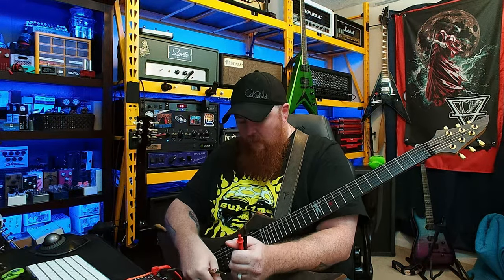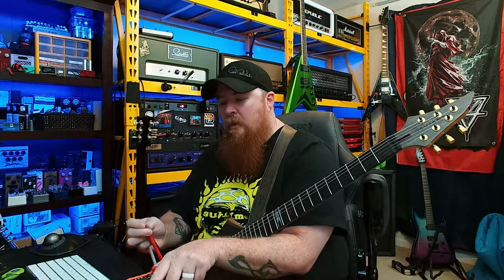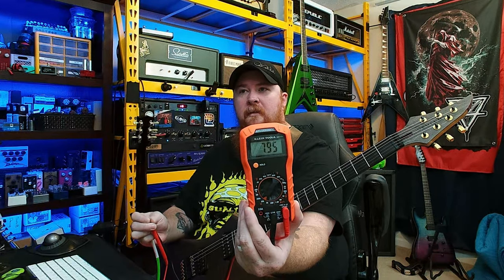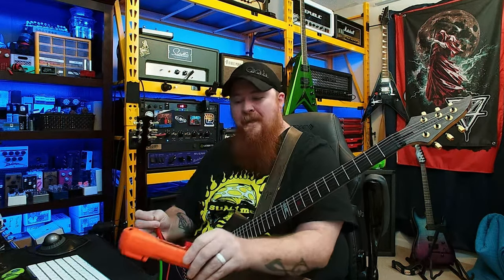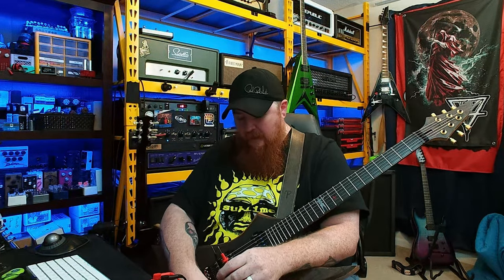So let's see. We'll start with the neck pickup. All right, my neck pickup is showing at 7.93. So that's kind of in a low output range. Kind of think of like your PAF style pickups.